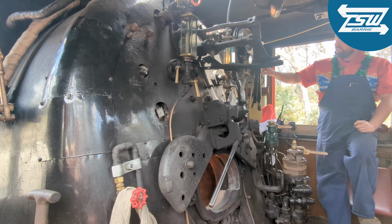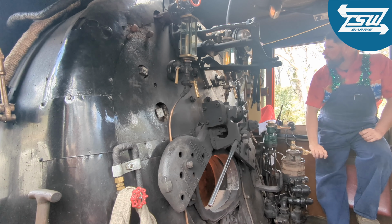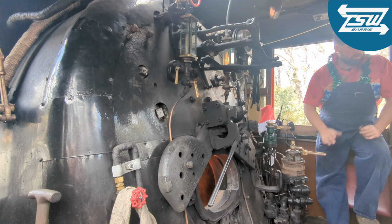That's the automatic brake valve gauge. And what does the brake valve do? One sec, young fella. Watch your ears. There you go.